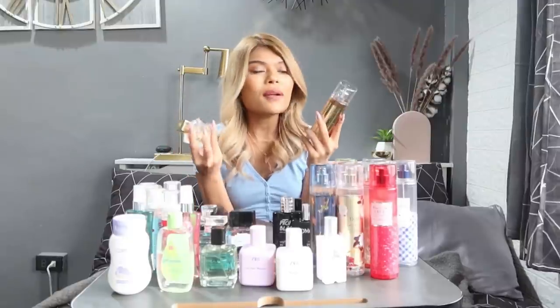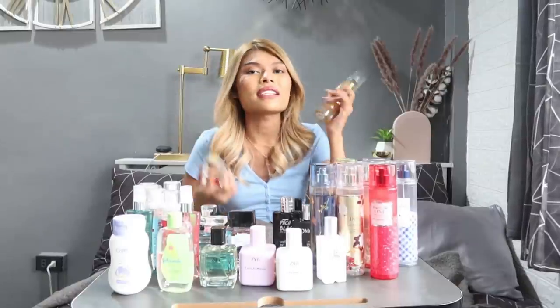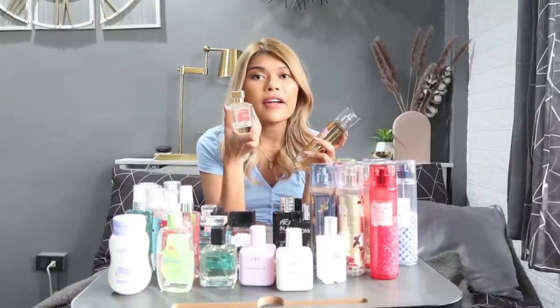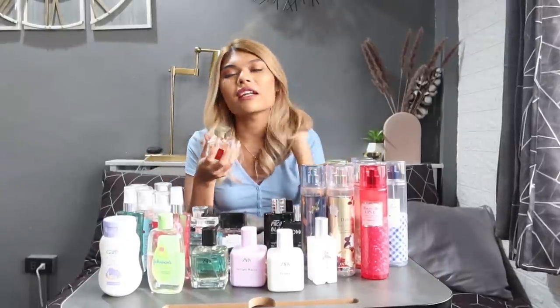Alright, mga girls, so moving on, we have here In the Stars ng Bath and Body Works. Alam niyo, mga girls, ang dami nag-recommend na parang this is like a dupe ng Baccarat 540. Also, mga girls, natawa ako dun sa previous my perfume collection. Sabi daw nila, fake daw yung Baccarat Rouge ko, parang galing daw sa bangketa. Mare, may COVID, sa tingin mo makakapunta ako ng bangketa, first of all.